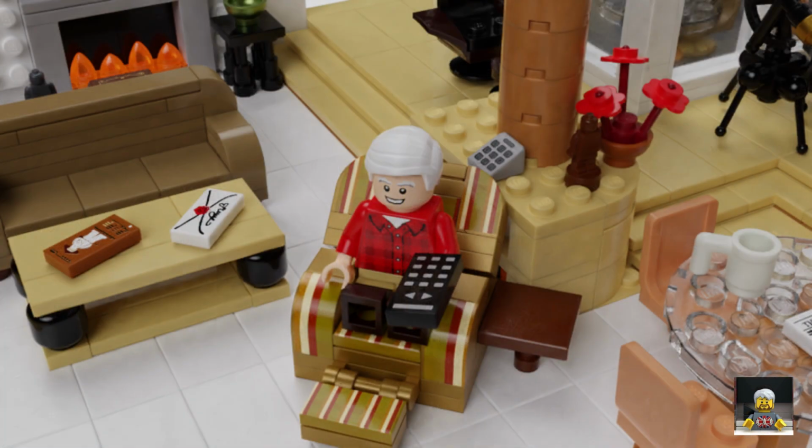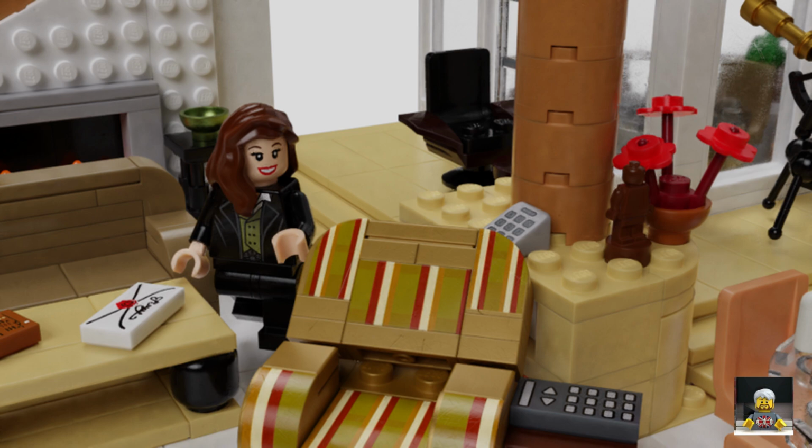So then it goes into the main lounge area. Now, the lounge area is brilliant. It's almost spot on, isn't it, to the actual show? Yes, yes, really, really good. And you've got some really fun elements.